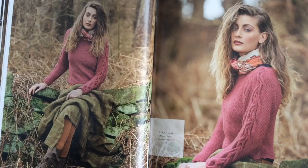The Popham sweater is constructed from cuff to cuff, and the body is garter stitch with those intriguing cables running from the shoulder to the cuff. They are done in a stocking stitch sitting on top of the background of the garter stitch body. Looks quite intriguing, interesting knit, don't you think?